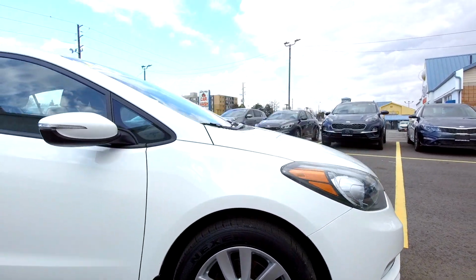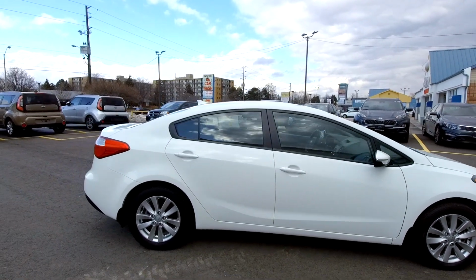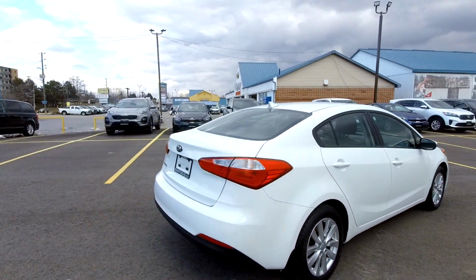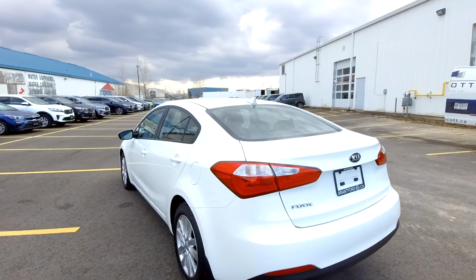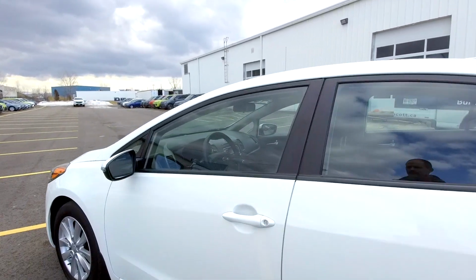So when you're looking at a used car at Brantford Kia, you're looking at the best quality used cars that are out there. There's alloy wheels on this car, signal lights in the mirrors, nice white paint, very clean white as well. It looks really good. Come along the back here, you can see the shark fin antenna up there. We're going to talk about the stereo in a second, and first thing we're going to do is hop inside. Here we go.